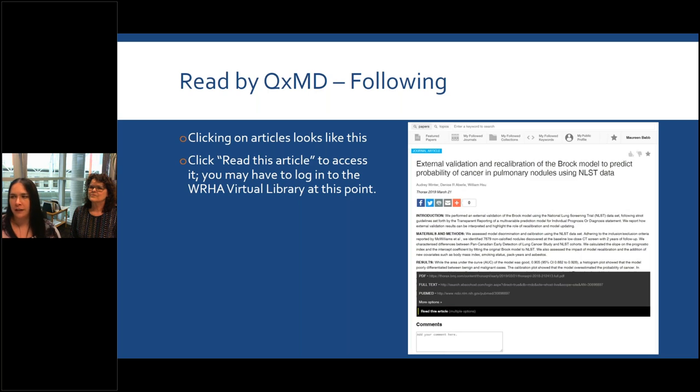Clicking on an article, at least in the desktop version, looks like this. The mobile version is pretty sleek too. At the bottom, there's this "read this article" button, and if you click on it, it pulls up that list of options: PDF, full text, PubMed. This one's freely available, so if you went to PubMed, it would show you the full text, but there's one there from EBSCOhost. If you click on that one, it will take you to the WRHA Virtual Library version. There might be ones that were not otherwise available that you would need to access through the virtual library.